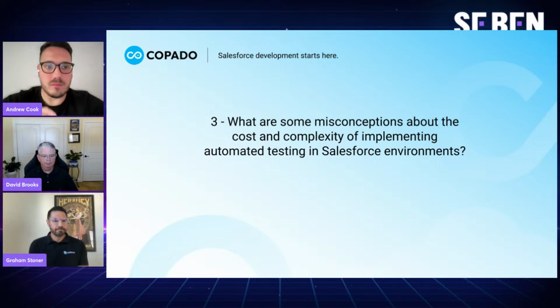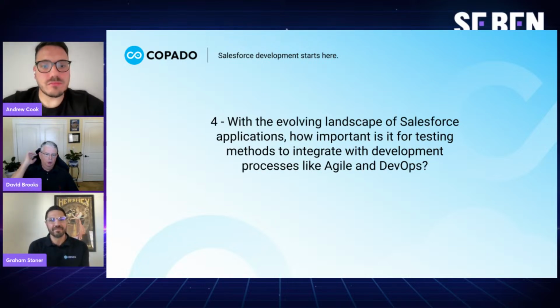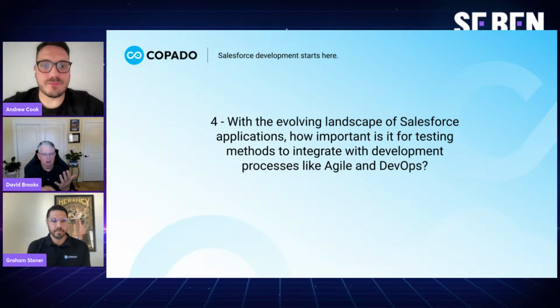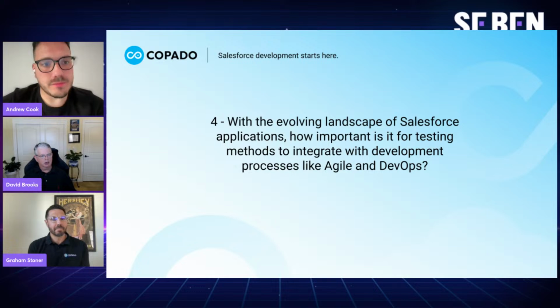So let's move on. With the evolving landscape of Salesforce, how important is it, do you think, to integrate your testing tool with your processes like Agile and DevOps? I mean, testing is part of DevOps, right? It's plan, build, test, release, and operate, and so testing is a big part of DevOps, but it feels like testing should be integrated with CI/CD. At least Copado believes that. I was wondering to get your thoughts on it. How important is it to integrate your CI/CD in your testing?